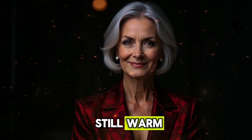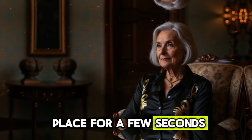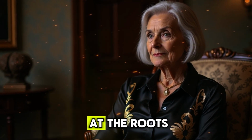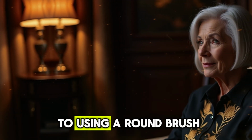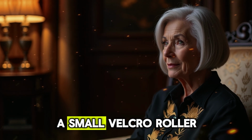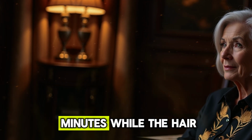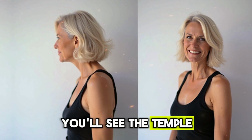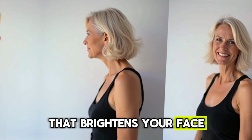While the hair is still warm, use the cool air setting on your blow dryer to hold it in place for a few seconds. This locks the hair direction, creating a natural lift at the roots without needing mousse or hairspray. If you're not used to using a round brush, a small Velcro roller can do the trick. Just roll the hair upwards at the temples. Hold for a few minutes while the hair is still warm. Then gently remove it. You'll see the temple hair gain a soft, natural volume that brightens your face without looking forced.